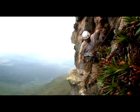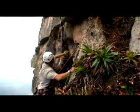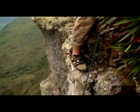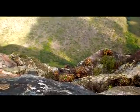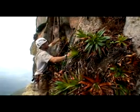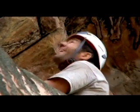After 3 days of relentless climbing, Steve is just 30 meters from the top. But it's not over yet. I'm actually not sure I'm going to tackle that. Got a foothold there, but that's another that might pay off. Oh, God! Well done. I think I can see the top.